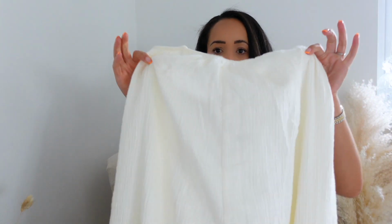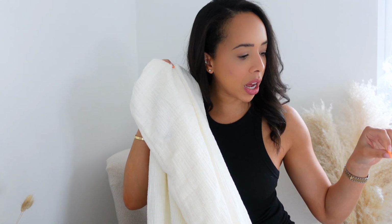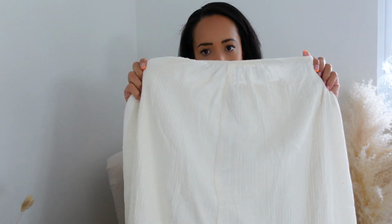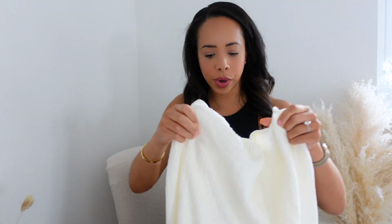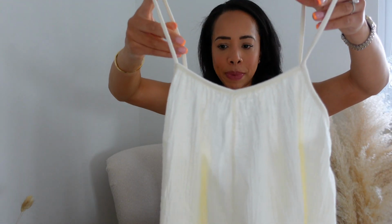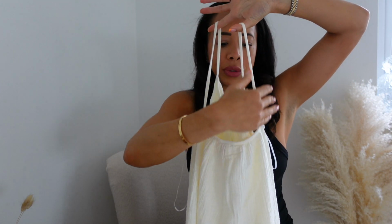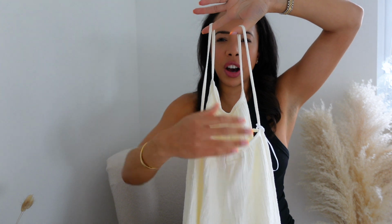For me, I'm in two minds between all these dresses because they are very similar styles, and I don't want to flood my wardrobe with lots of the same styles. So I am toying with buying this dress or the white dress that I showed you earlier on. Once again, this is really floaty. What I did like about this dress is the back. It's that kind of dip at the back, which I think is quite sexy.